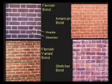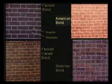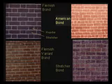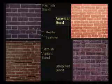About 1840, this started to be old-fashioned. And a lot of times, because it was an expensive bond, the Flemish bond's only on the front of the building and the visible sides of the building. And then on the back and the less visible side, they go to what's called American bond or a common bond, which is very cheap and easy to lay and was not considered to be very pretty at all. It's just rows of headers going across. That's what bonds the wall together.